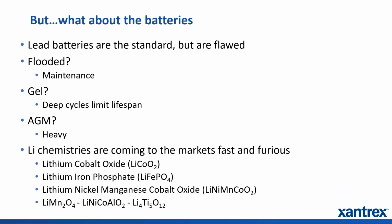Historically, we had our flooded batteries, our gel batteries, and our AGM batteries. These are lead-based batteries. They're big, they're heavy. The benefit of gel was that they were maintenance free. You could mount them on their sides and things like that. So gels kind of took off. And then AGMs came into the scene, kind of pushed gels out of the way.